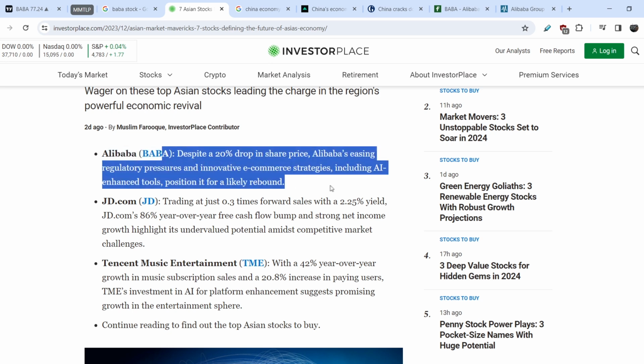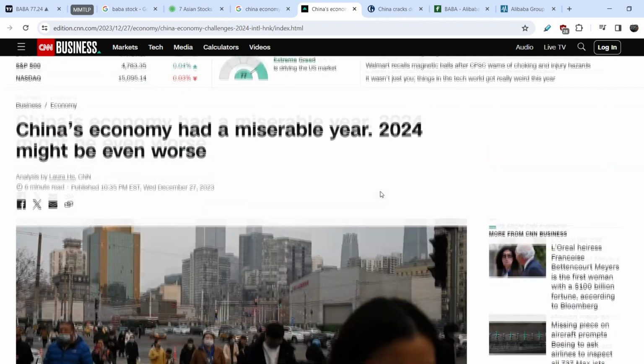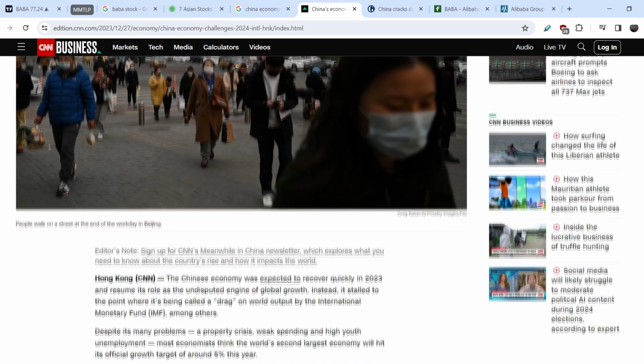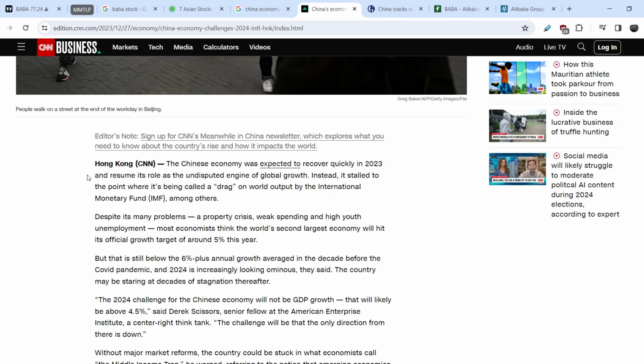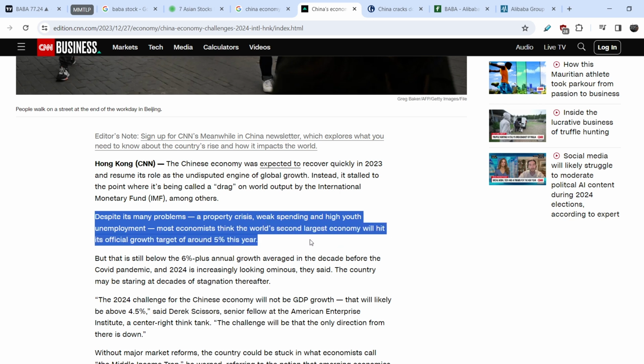And yes, I completely agree with this statement, but at the same time, we have quite significant problems in the Chinese economy in general. If you try to Google China economy news, you will find several of them. First of all, take a look at this article published on CNN Business, which says, China's economy had a miserable year. 2024 might be even worse. And the main problem of the Chinese economy is, let me quote you this, despite its many problems, a property crisis, weak spending and high youth unemployment, most economists think the world's second largest economy will hit its official growth target of around 5% this year.